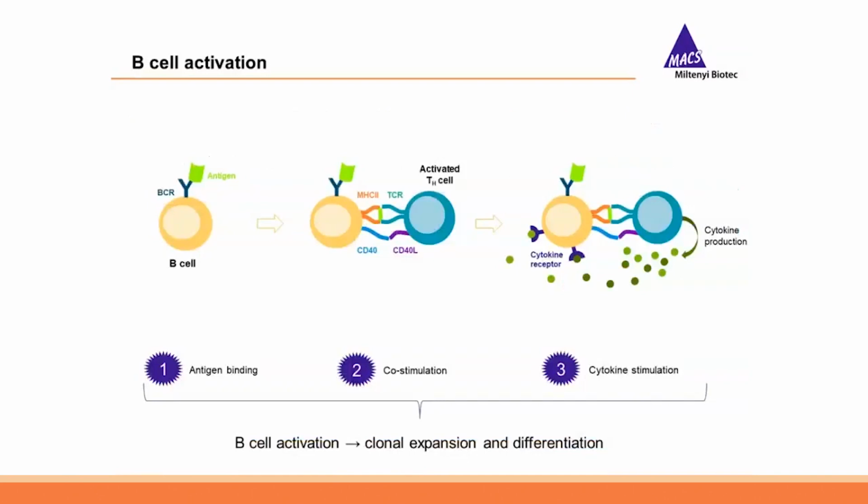We're going to talk about B cell activation. You actually need 3 signals. The first signal is the antigen binding to the B cell receptor complex, seen here. The next is the co-stimulation that's happening from activated T cells, in detail T helper cells, that are getting activated by binding with their T cell receptor complex to the MHC II complex of the B cell, which is presenting a peptide of the antigen. And here the stimulation is happening when CD40 ligand of the T cell is binding to CD40.